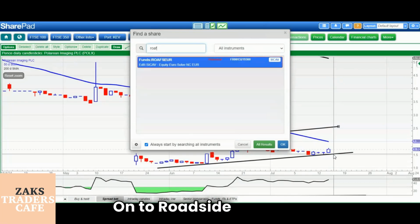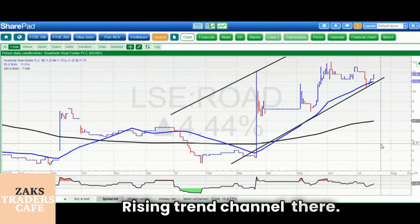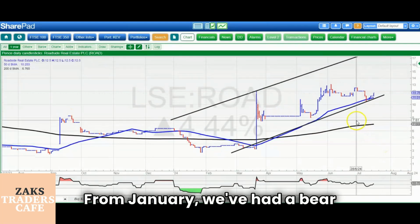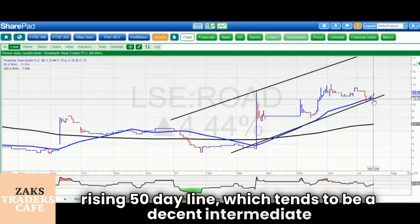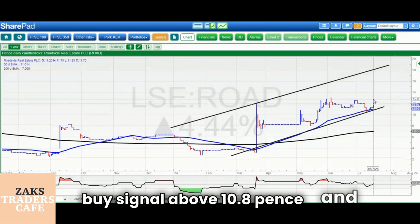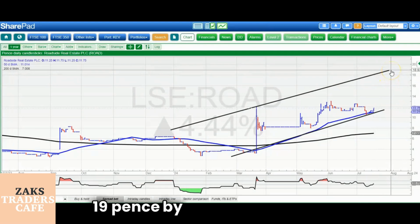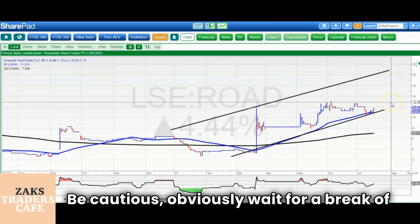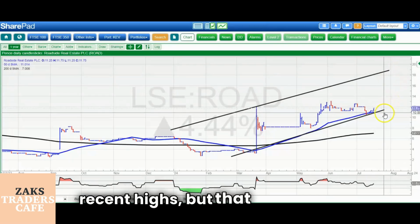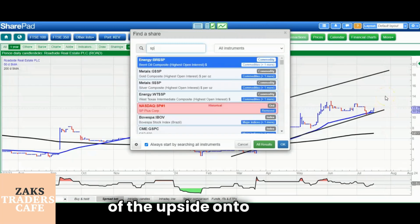On to Roadside Retail, which I interviewed, I think, last week. Rising trend channel there from January. We've had a bear trap rebound from below the rising 50-day line, which tends to be a decent intermediate buy signal above 10.8, and that February line looking for 19 pence by the end of next month. Be cautious, obviously, wait for a break of the recent highs, but that would be giving away some of the upside.